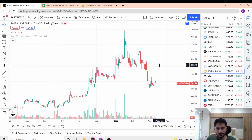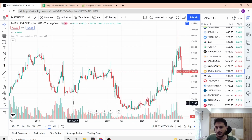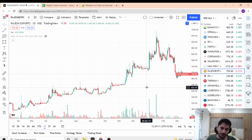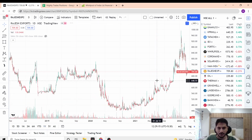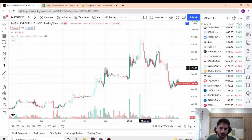Okay, moving to Rajesh Exports. This is strange. Rajesh Exports, as far as I know, is a gold exporter. And if gold prices are moving up, the Rajesh Exports share price should also move up. So I'm not really sure why this stock price is moving down. But as of now, it's in a downtrend.